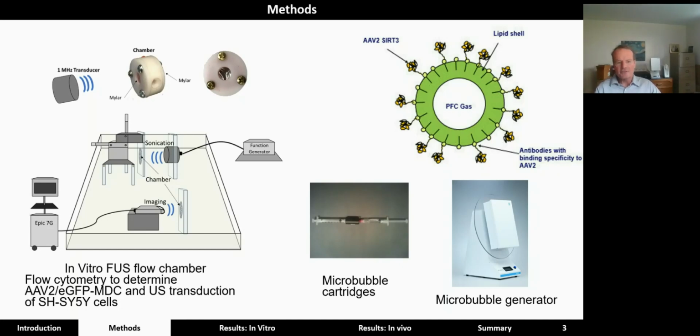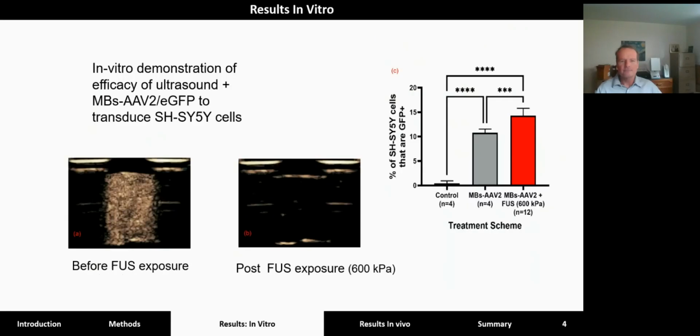We first tested this in vitro in a focus ultrasound flow chamber. The microbubble drug conjugates flowed over a cell bed of SY5Y cells, where they were sonicated, and ultrasound imaging was used to verify microbubble viability.